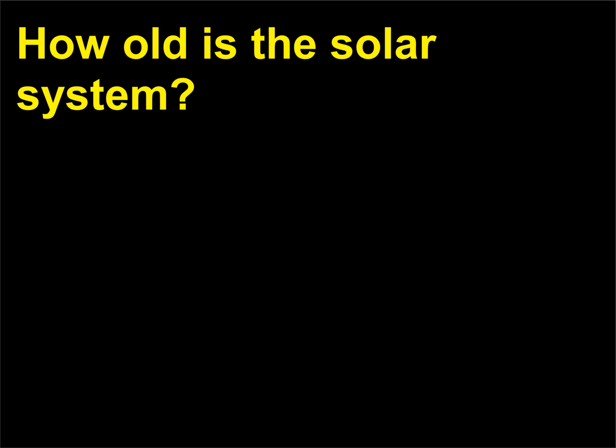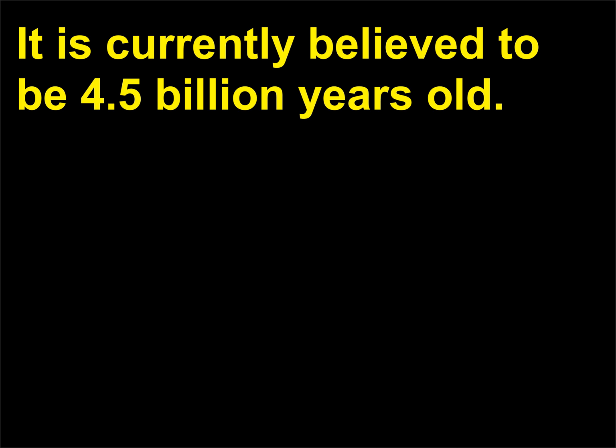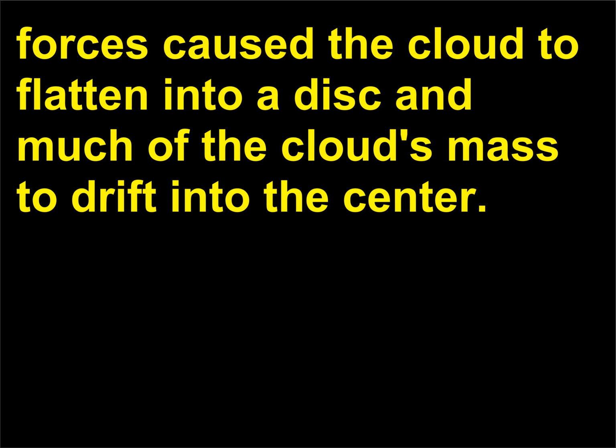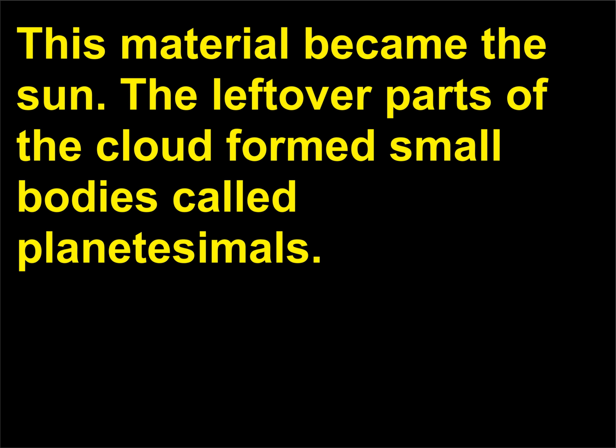How old is the solar system? It is currently believed to be 4.5 billion years old. Earth and the rest of the solar system formed from an immense cloud of gas and dust. Gravity and rotational forces caused the cloud to flatten into a disk and much of the cloud's mass to drift into the center. This material became the Sun.